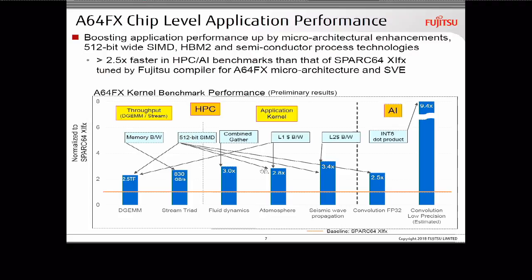So here are application results for fluid dynamics, astronomy, and seismic wave propagation. It's almost more than two times faster. And it also shows some artificial intelligence performance. It's a combination of FP16, and this is kind of a high estimate, but a combination of low precision or higher. So this just shows Arm CPUs are already not only mobile CPUs, but also high-end HPC performance. This realizes some results.